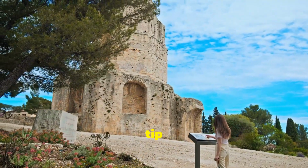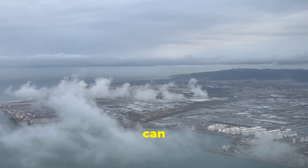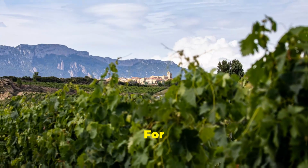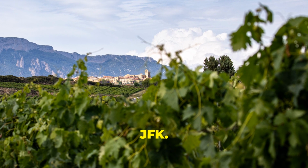Here's a pro tip. Consider nearby airports. Sometimes flying into or out of a different airport can make a huge difference in price. For example, if you're heading to New York, check flights to Newark and LaGuardia, not just JFK.